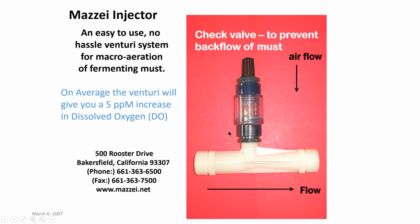But with this little check valve there, you could put it on just after the pump and suck it in. The air will suck in as the must is pumped through here. They don't tend to get clogged up. I mean, that is one issue with early introduction of aeration with one of these before the cap really starts to separate, because you can suck in a little bit too much of the skins and it can clog this. So this works quite well on a small fermenter, the 2 to 10, 15-ton fermenters down off the pump.